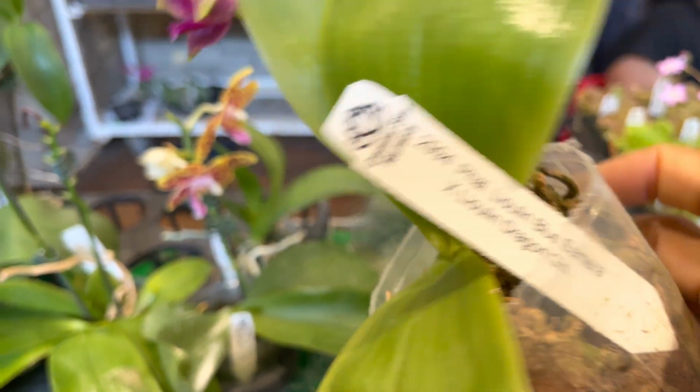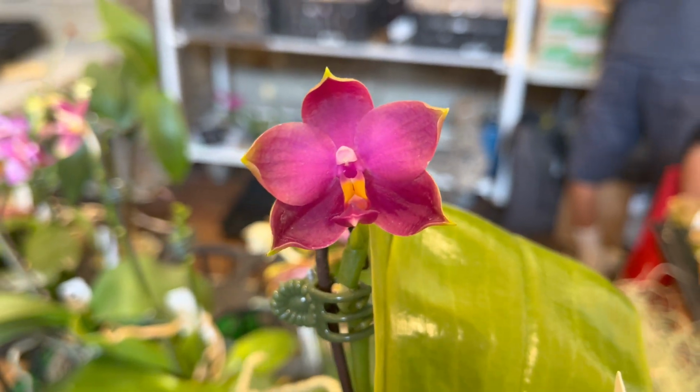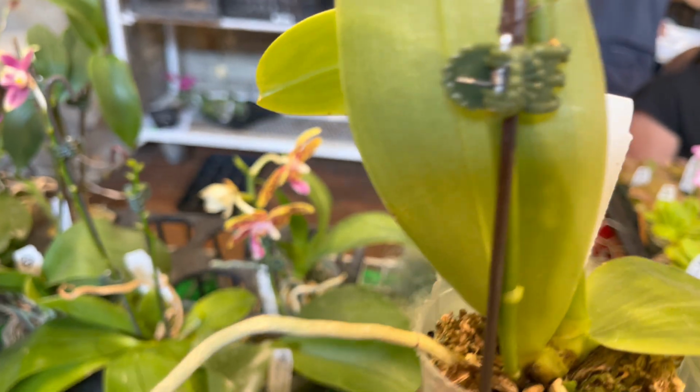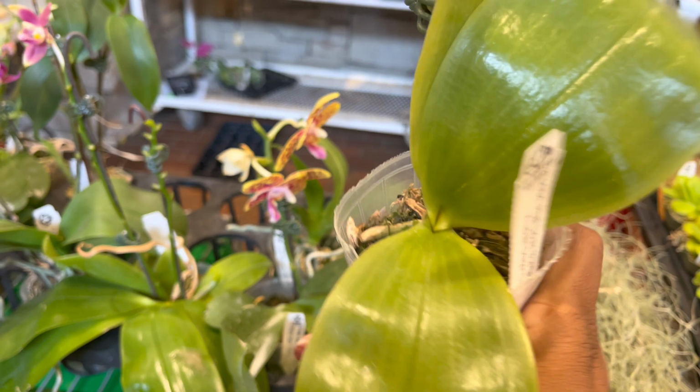Plant friends, I also like anything that's crossed with Samaras, so this orchid was quite tempting. Look at this flower. What a gorgeous plant, and reasonable too at only $36.